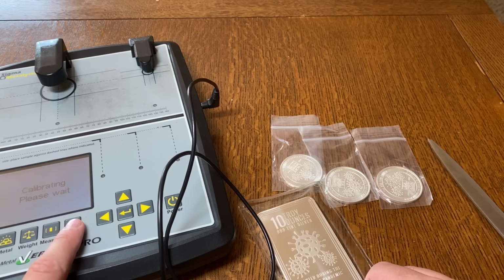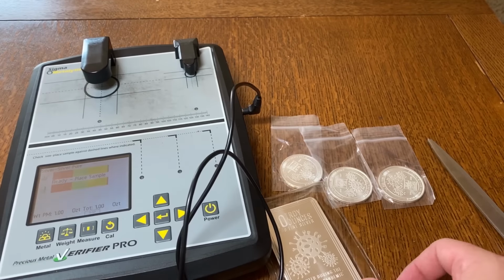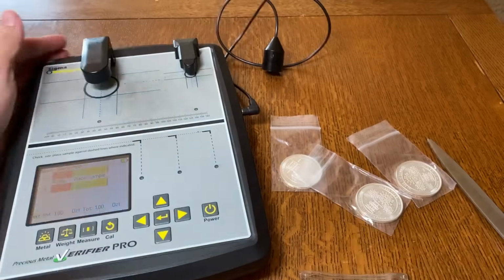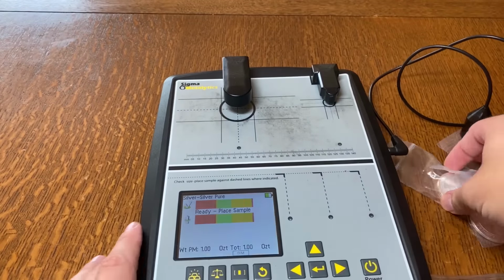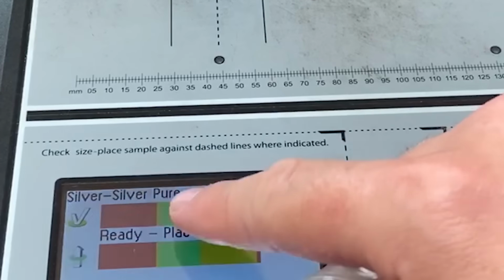But let's check it. This is the first time I've ever seen these bars properly checked. So we're going to check it right now. We're going to see, is this real or is this fake? Let me move this around a little bit here. Let's check the 1 ounce rounds first. You can see this is set for 1 ounce in pure silver.